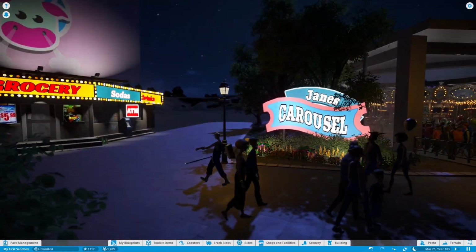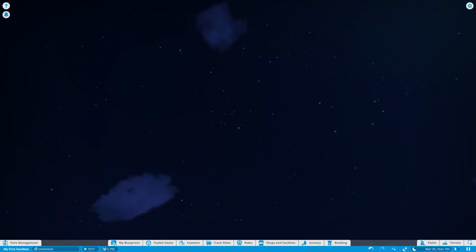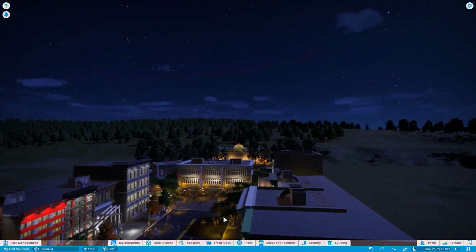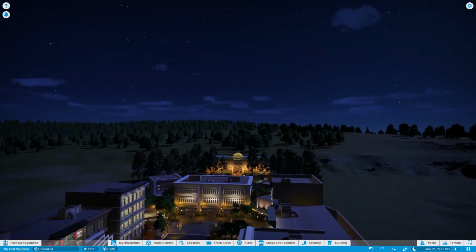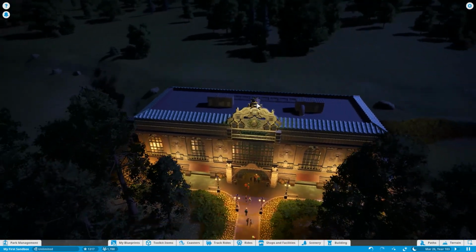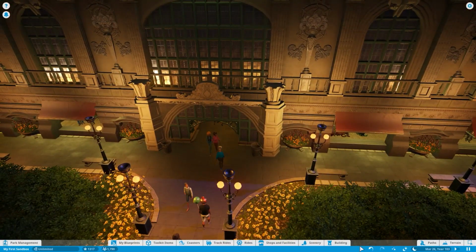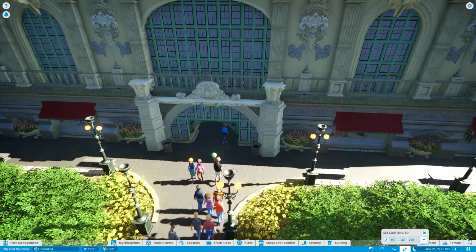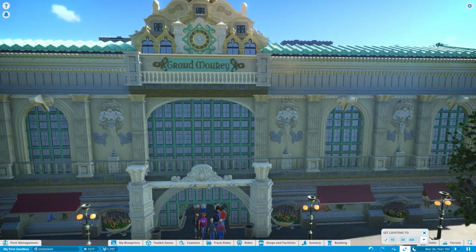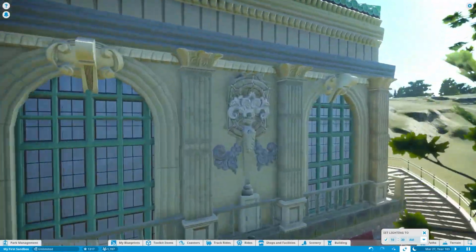All right, so let's take it all the way back to the beginning. We're going to go up, up, up, and away. We're going to fly on up. And we're going to go all the way back to the beginning and do a walkthrough and kind of collectively make a list of everything we want to do, or I want to do, to kind of clean up my first iteration of the park. So here we are back at Grand Monkey Terminal. This is all the way back in the very beginning. So super ornate, love this building. All the way across the board, designed around Grand Central Terminal.